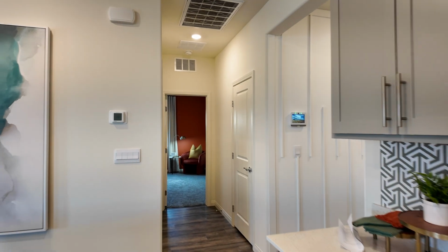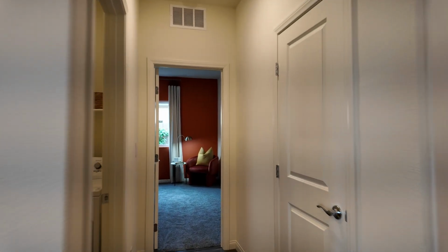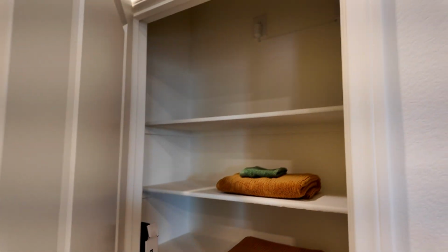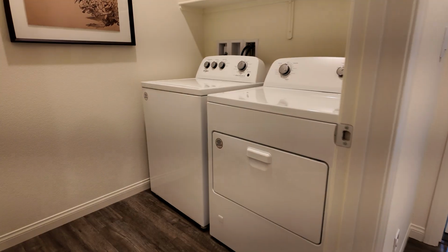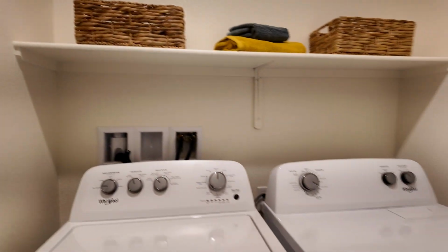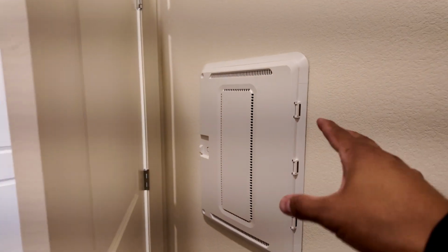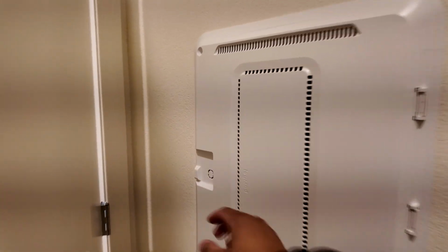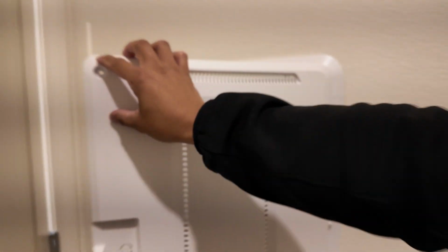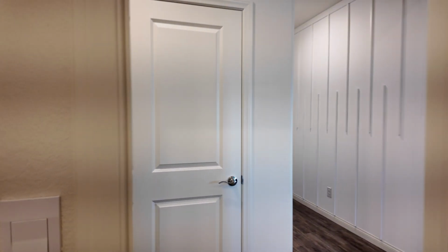And looks like down that way is the third bedroom. All right, got a linen closet over here. You got your laundry room here. Washer and dryer is also going to be included. And like I mentioned before, a lot of the new builders, they kind of include this smart panel box, which is going to house your router, all your Cat 6 cables, your modem, which is kind of nice.